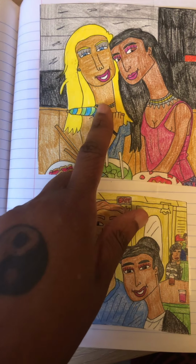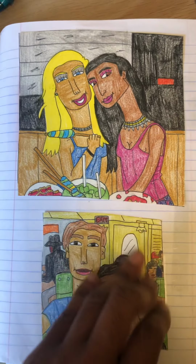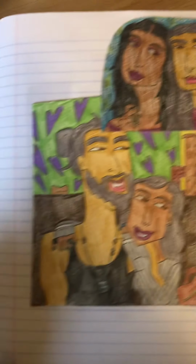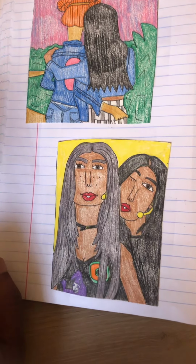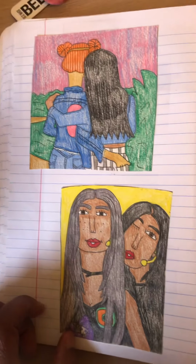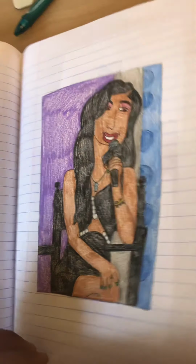So I eventually drew her too. I had no idea who she would be, but I thought she was fun as well. And she would eventually be thought of later in the story. And I drew her and I was like, oh, okay, maybe Felix can be a pop star. Maybe she's in a band. And then that idea formed.